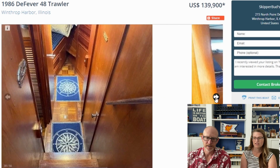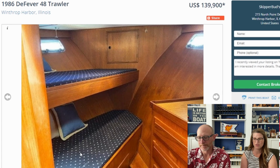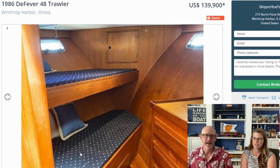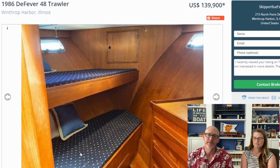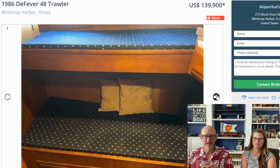Two forward staterooms is nice because then we'll be separated from our children, which we actually want. And they both have bunks, which our children would prefer. One child in particular would like a queen bed, like a princess, but she could deal. Bunks would be fun. I did like all this woodwork, it was really nice. This is the second stateroom forward with bunks and a little bit of storage. I wouldn't say the storage was very extensive.